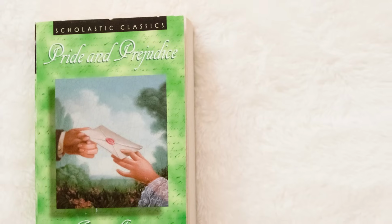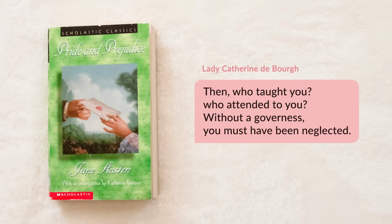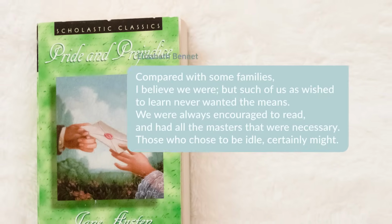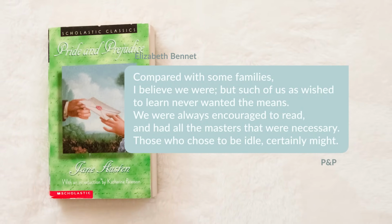I think it's very interesting, this quote from Pride and Prejudice, because of course this is the form of education the Bennet girls got when Lady Catherine de Bourgh and Elizabeth are discussing their education. Lady Catherine de Bourgh says, "Then who taught you? Who attended to you? Without a governess, you must have been neglected." So of course, it's like, you don't have a governess, you were neglected. And Elizabeth says, "Compared with some families, I believe we were. But such of us as wished to learn never wanted the means. We were always encouraged to read and had all the masters that were necessary. Those who chose to be idle certainly might."